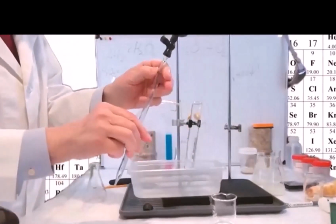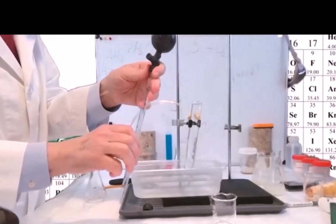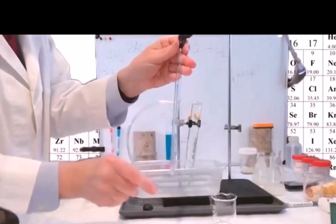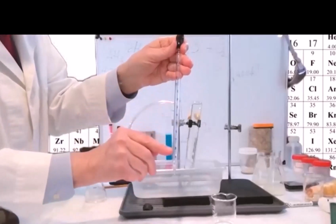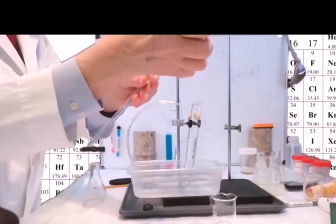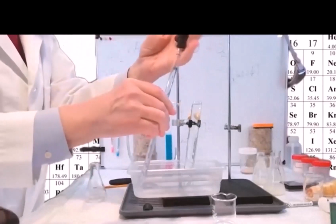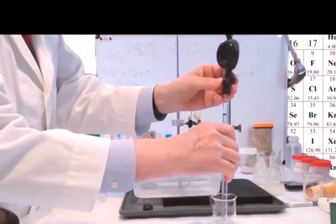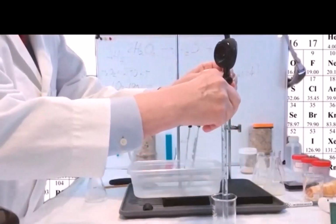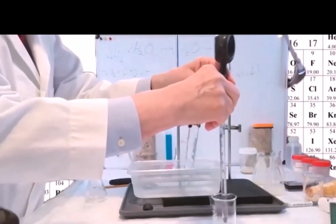When I was in school, high school, even in college for some time, we always pipetted by mouth. This is a pipette, graduated 0 to 9. This is a pipette bulb that I can crush. Step 1, crush the pipette bulb. Step 2, siphon up the hydrogen peroxide, because I need 9 mLs exactly.